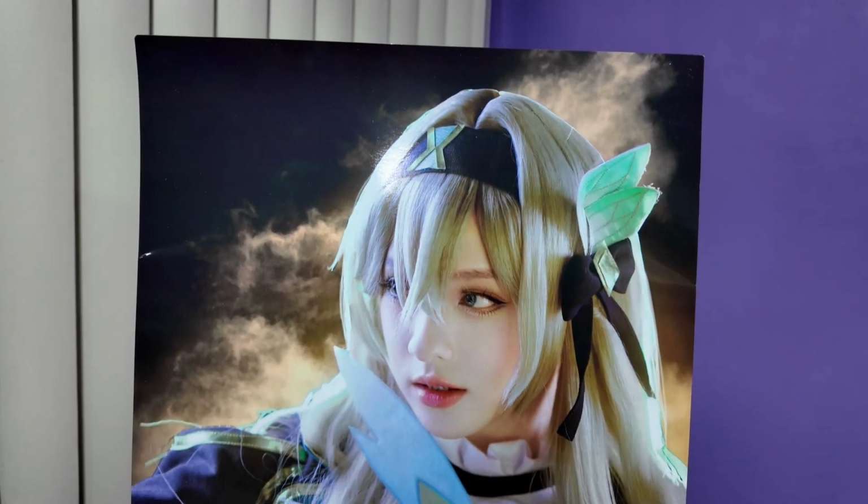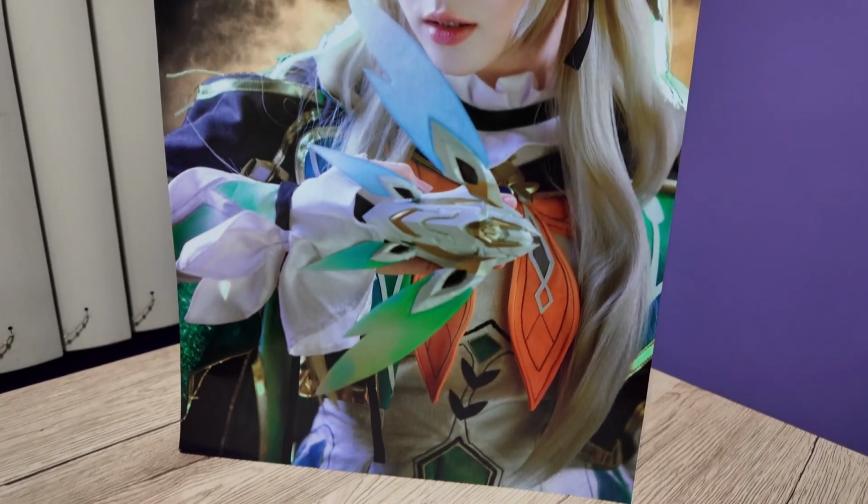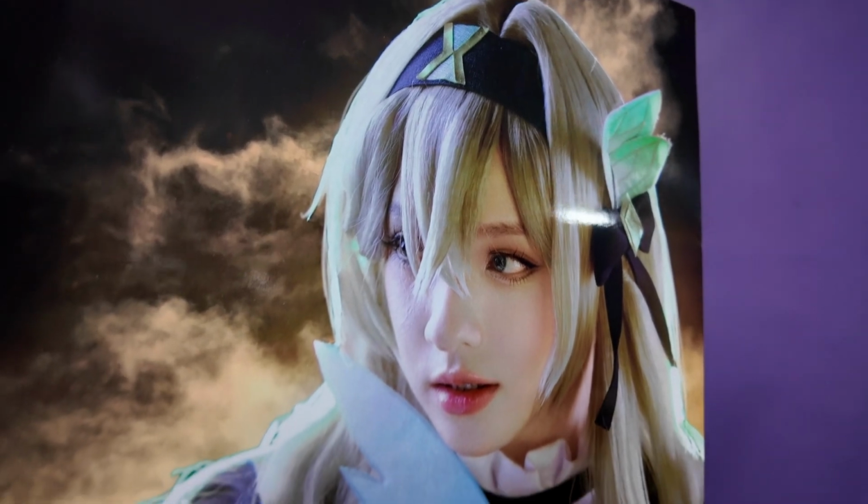And then I went to her TikTok and I was able to follow her, and I thought that was pretty much it, but then she told me, hey, you want a poster? So I was able to get a poster. And this one was purely for free, and I am honestly very, very lucky to get a cosplayer's poster like this. And honestly, it looks really sick. Like, look at that. Yeah, she's really, really awesome.